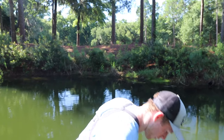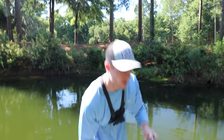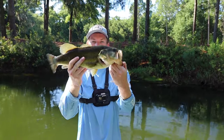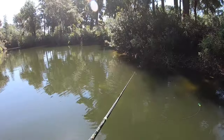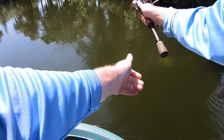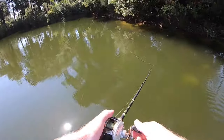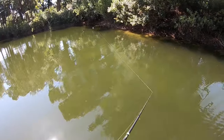Let's see how we're doing on time first though. We got about 5 minutes left. So let's go ahead and get her back in and keep on moving. Swim on. Oh, I see a bass working the bank down there. Come on, come on, hit this. Oh, he looked at it.